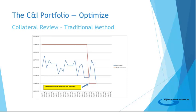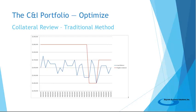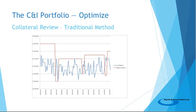Typically, at that point, the lender has got to readdress the collateral situation with their client to ask for additional collateral so that the loan balance is covered by some sort of asset. If we look at this over a period of time, that was just for 1 month of September. So we see 3 months here. We see the same thing happening month over month, period over period. There is always some exposure, potential exposure, and potential risk in the way that this is operating.